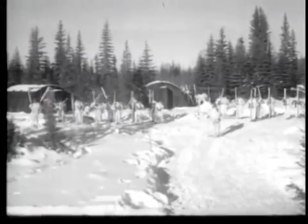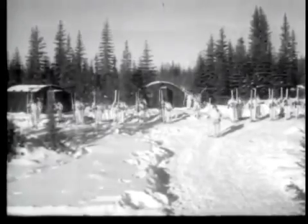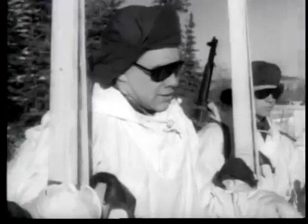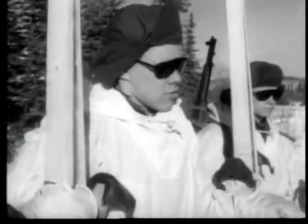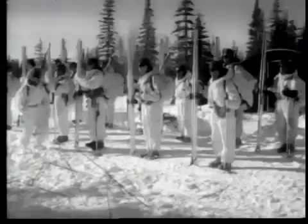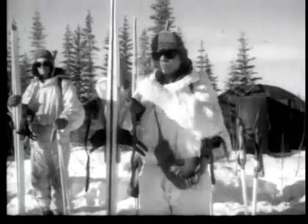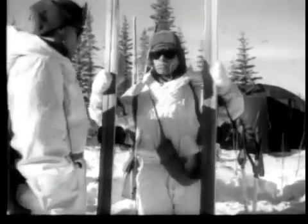The company falls in for inspection prior to setting out on its mission. Sunglasses are worn to prevent snow blindness. Staying on the chilly side to start means they'll be just right while on the march. Too much clothing can be as harmful as too little. Ski equipment is inspected.